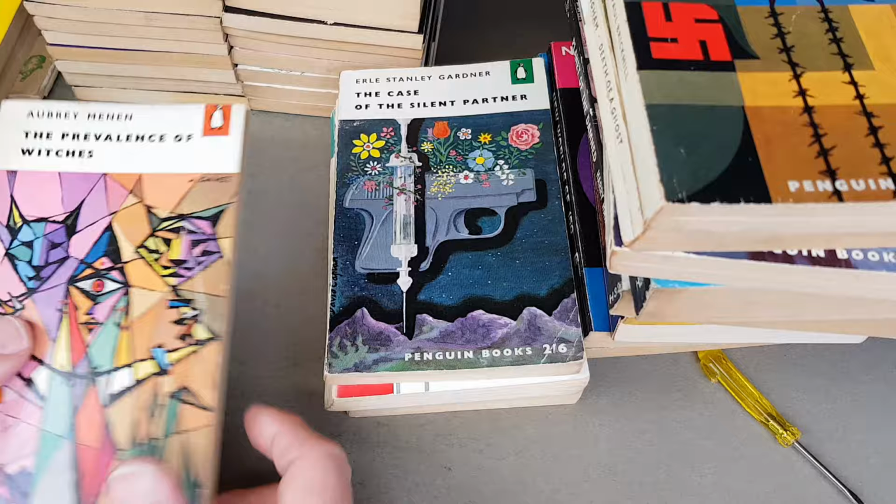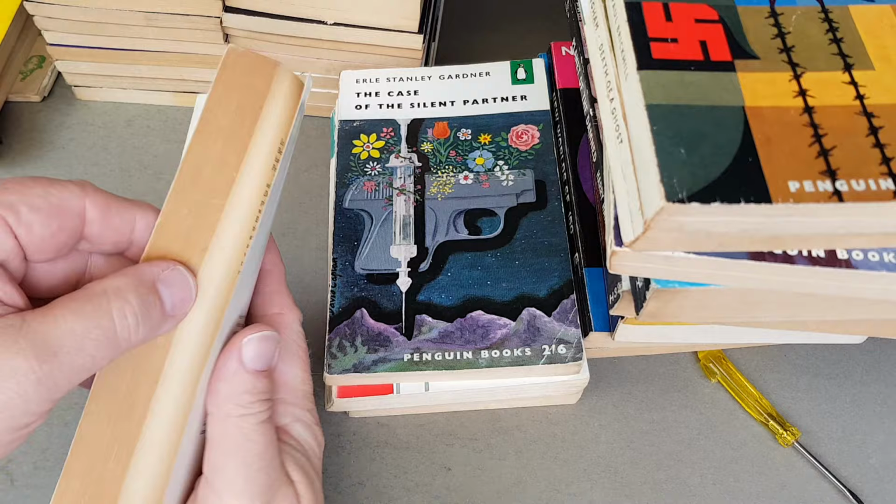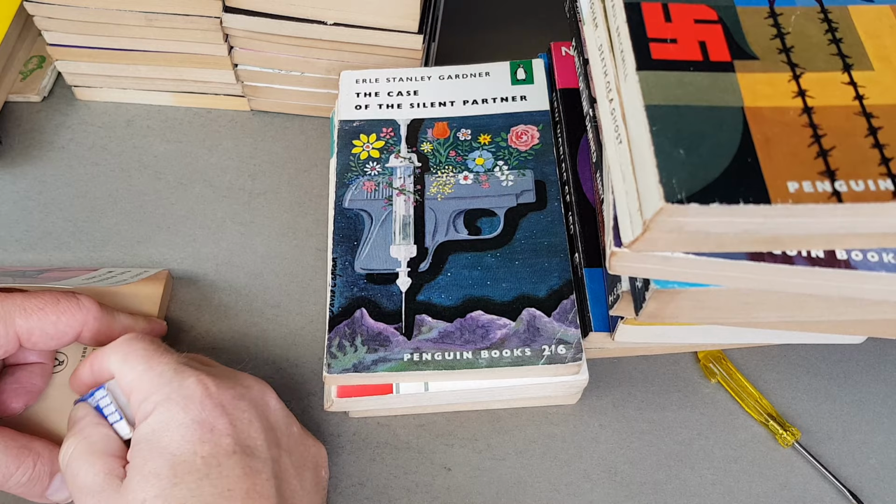So, and this is another one, a great one, The Prevalence, which has a really interesting jacket on it. You know, Abraham Games again. So, yeah, pleased to get this. 35p, October 1999.